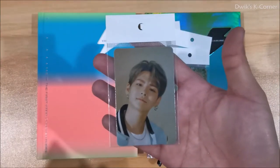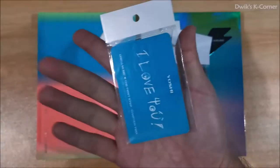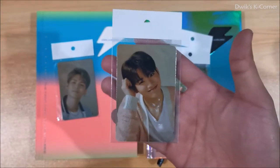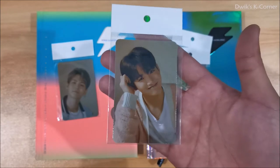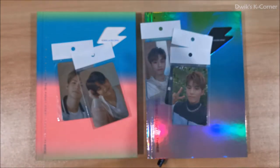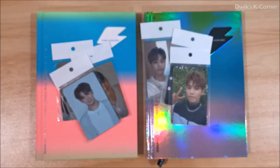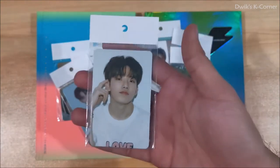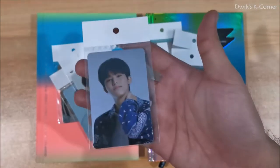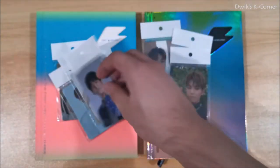And then, starting off with chapter 2, I have Yoshinori's concept card, from the white version. And then, the next one that we have is Kim Jun-kyu. So, it's not complete without Jun-kyu. He's my top bias. This is his concept card for the white version, chapter 2. And then another concept card of Jinkyu from the white version as well. And then another concept photo card, this time from the black version. And then this time it's Jungwoo's concept card, chapter 2 from the black version.